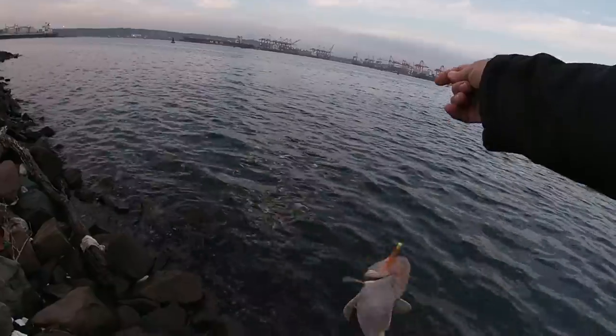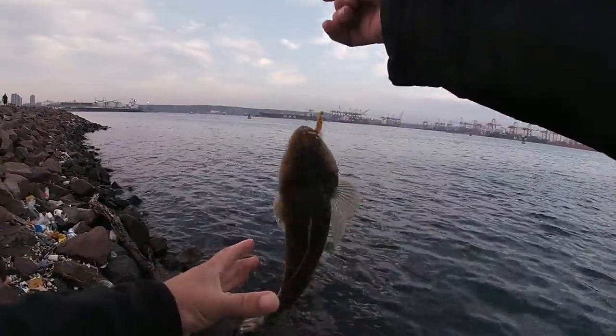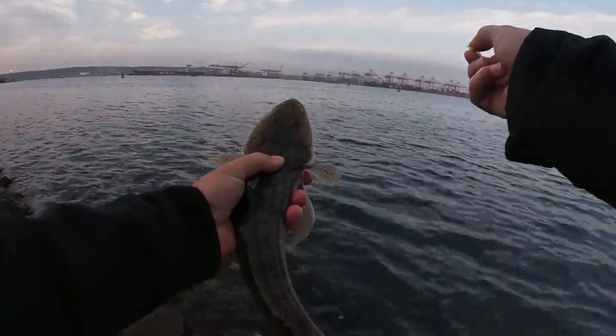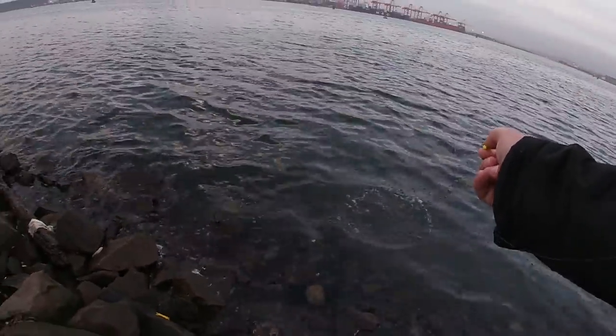Oh. This is the fun part of these things. Trying to get them without getting spiked. Okay, hold them tight. There you go. Fish number 2. And 3 casts.